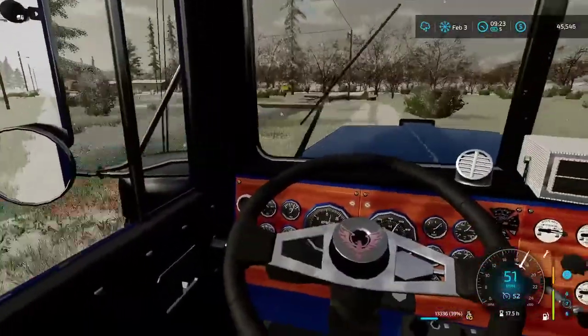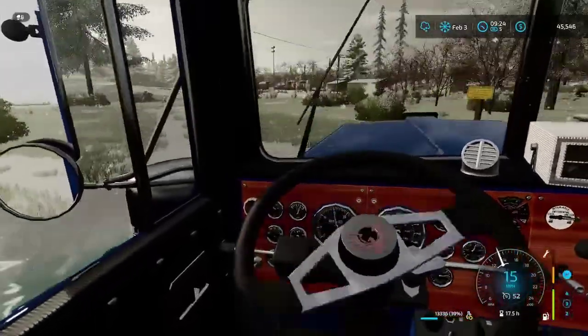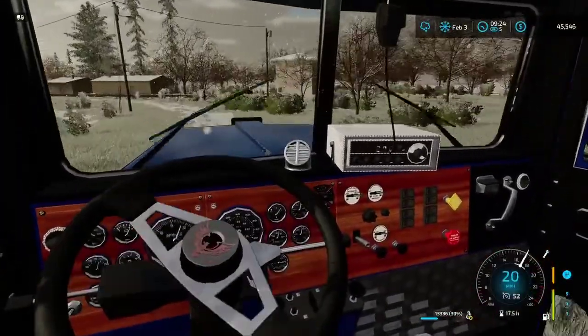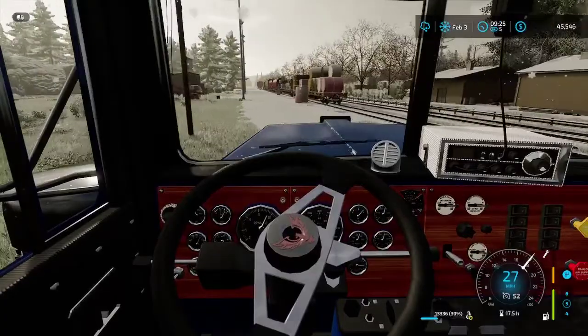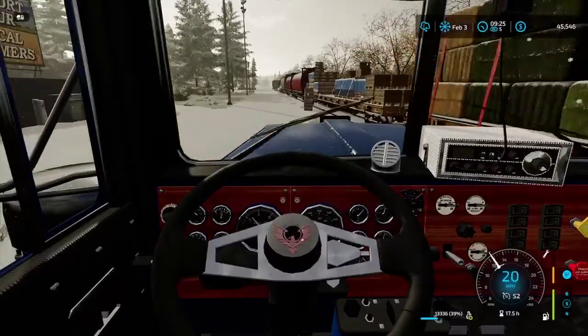Past the old windmill. That's still going. Slam on the brakes. Don't want to be taking this one too fast at the minute. And here we are at the train yard. Hopefully no trains are going to be coming through. It has been quite blustery at the moment with the snow. But we're going to get this sold on board the train, I believe.